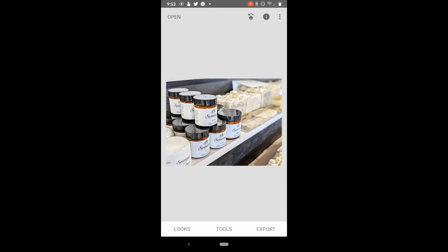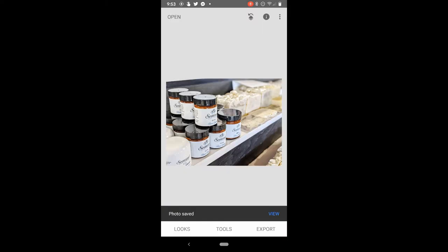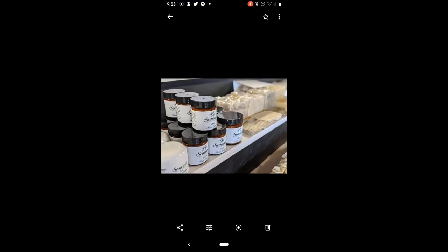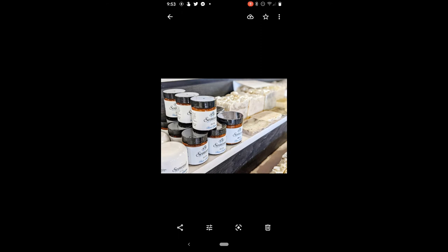When you're done, select Export. I like to save it to my phone. Now when I go back to my photos, I can see my original image and I can see the new one.